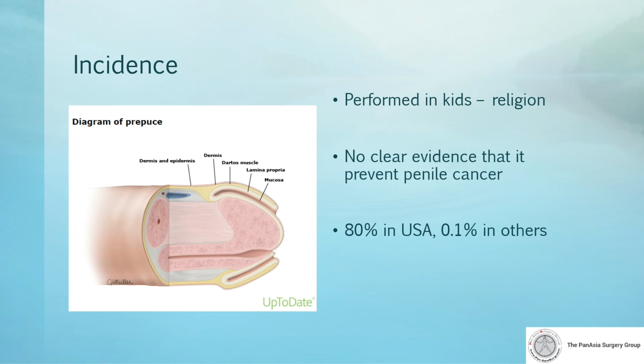And there is no clear evidence that circumcision itself can prevent penile cancer. What is clear in the literature is that among penile cancer sufferers, which itself is a very rare cancer, most of them were found to be uncircumcised. But that is not to say that circumcision itself has any protective effect in preventing this very rare form of cancer.